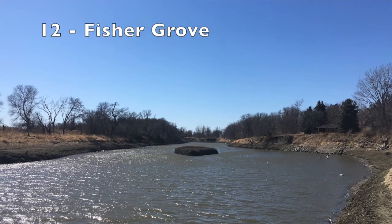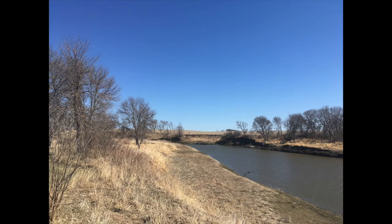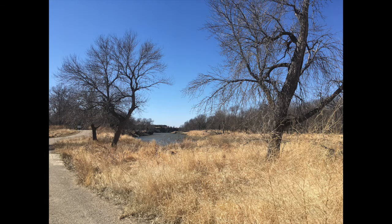12. Fisher Grove. Our only park in the F tier, we have Fisher Grove State Park. Fisher Grove is a 277-acre park in Spink County and is the closest state park to the center of the state. Fisher Grove has no trails, which is the main reason it ranked last, but this hasn't always been the case.